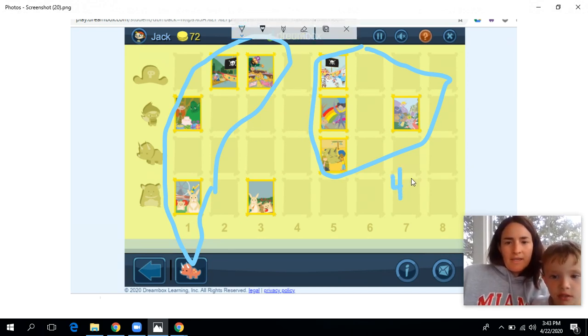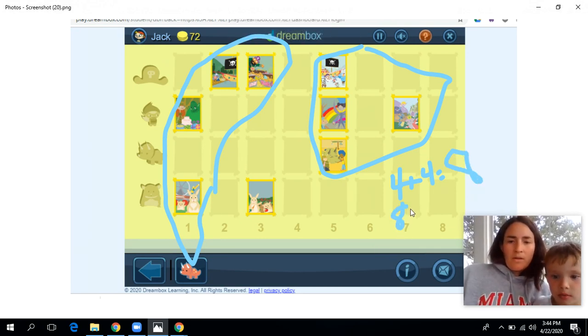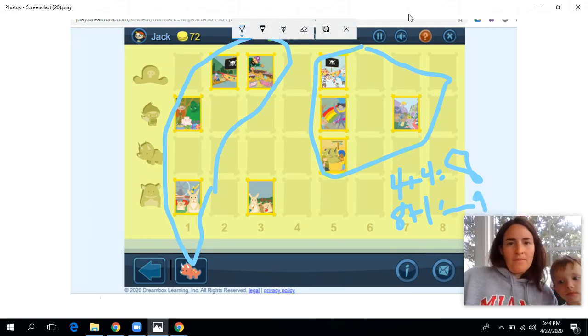Okay, let's see if I can write this. Sometimes it's hard to write with these markers. So 4 plus 4 equals 8. And then 8 plus 1 more. Plus 1 equals 9. Okay, so you actually used your doubles plus one there, didn't you? Mm-hmm. Very cool. All right. So that's one way we could see it.